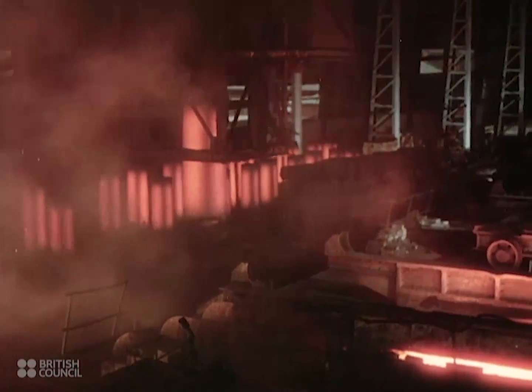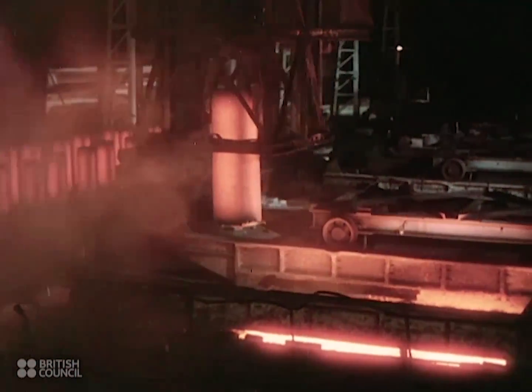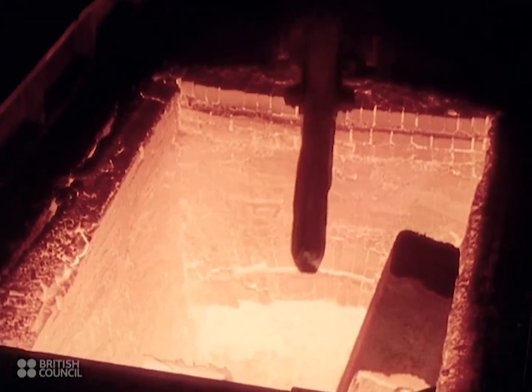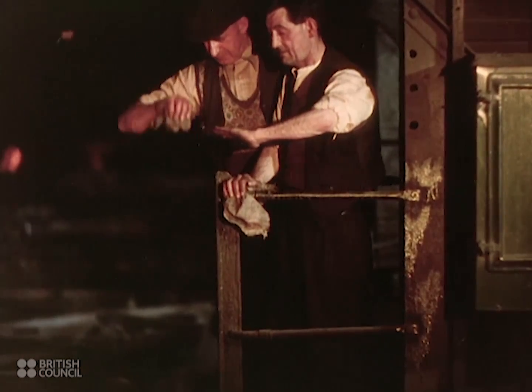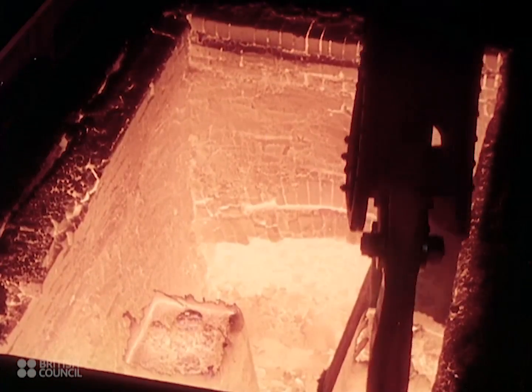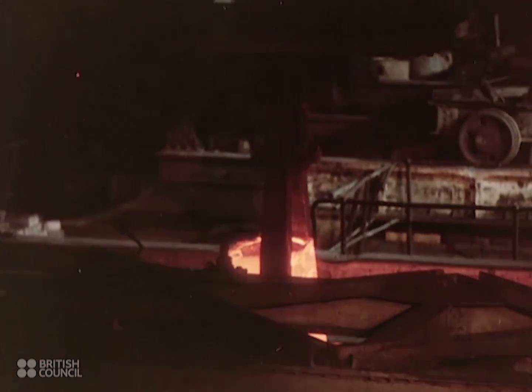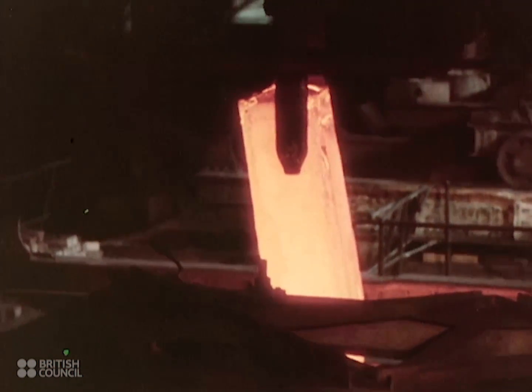Before the ingots are rolled, they are reheated to the right temperature in gas-heated chambers known as soaking pits. When the ingot reaches rolling heat, it is picked out of the soaking pit and placed on a chariot which carries it to the rolling mill.